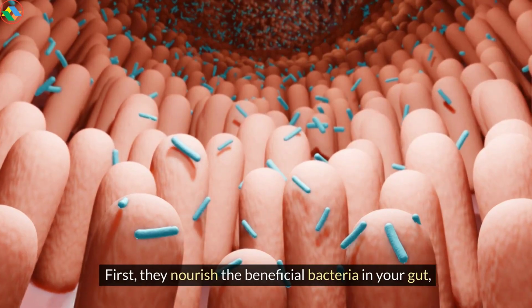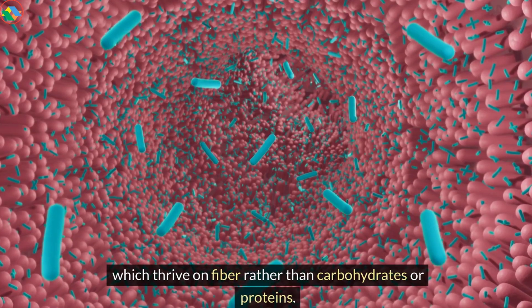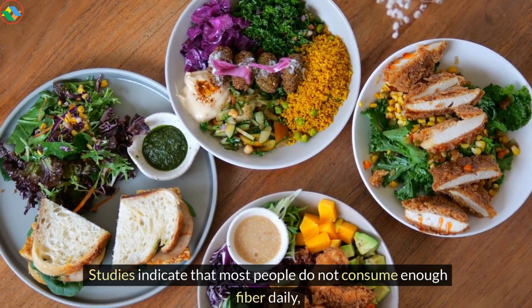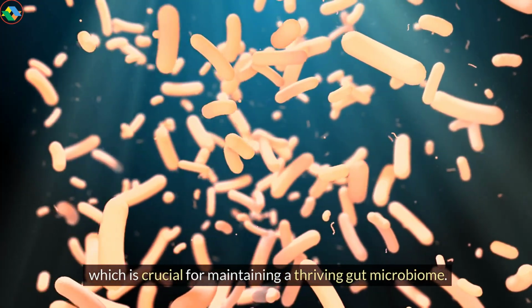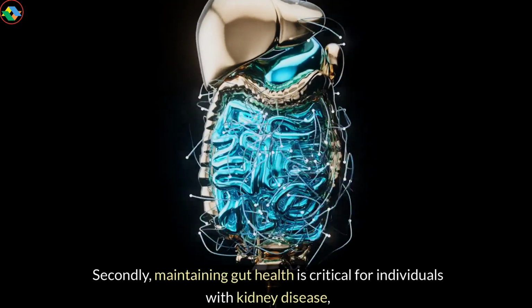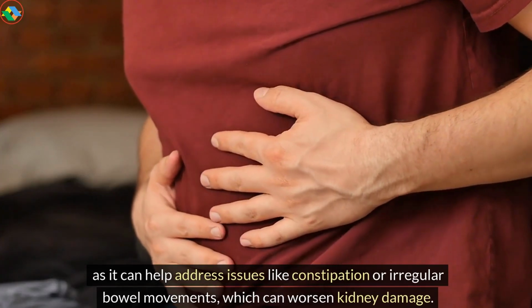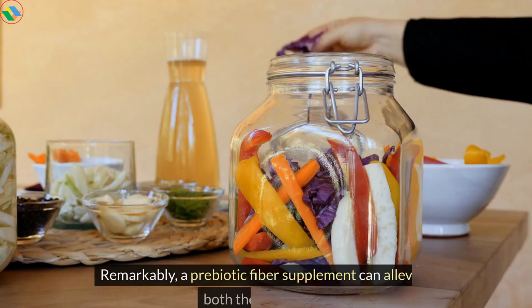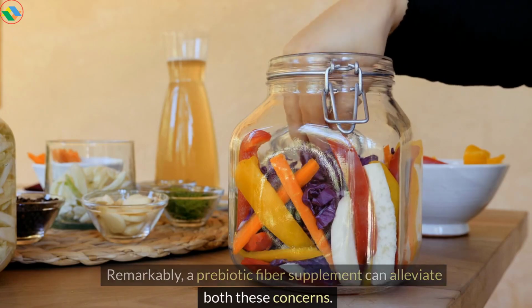First, they nourish the beneficial bacteria in your gut, which thrive on fiber rather than carbohydrates or proteins. Studies indicate that most people do not consume enough fiber daily, which is crucial for maintaining a thriving gut microbiome. Secondly, maintaining gut health is critical for individuals with kidney disease, as it can help address issues like constipation or irregular bowel movements, which can worsen kidney damage. Remarkably, a prebiotic fiber supplement can alleviate both these concerns.